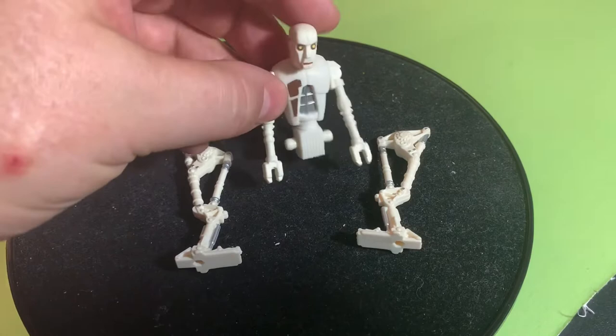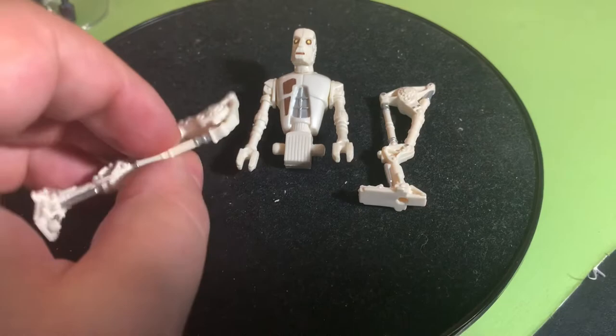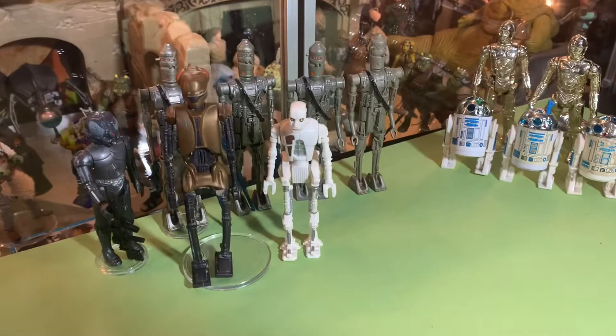Help me, help me. Get my legs back on. But you can't do it the other way, like 3PO is the other way. His pegs go out, so you can't put these legs on 3PO or vice versa. Always loved 8D8. Really cool character.